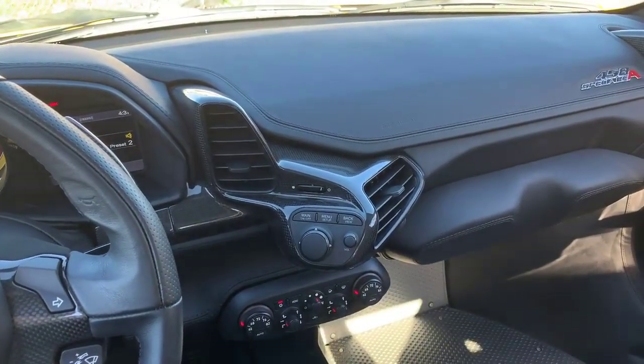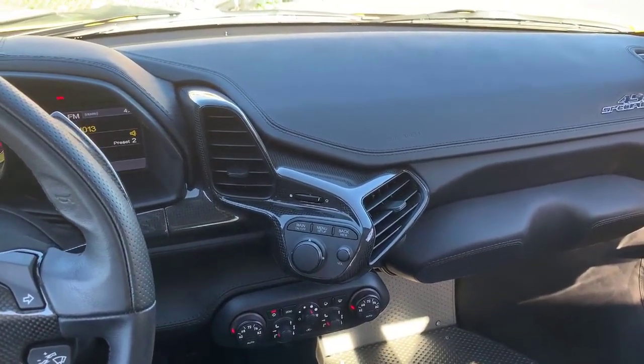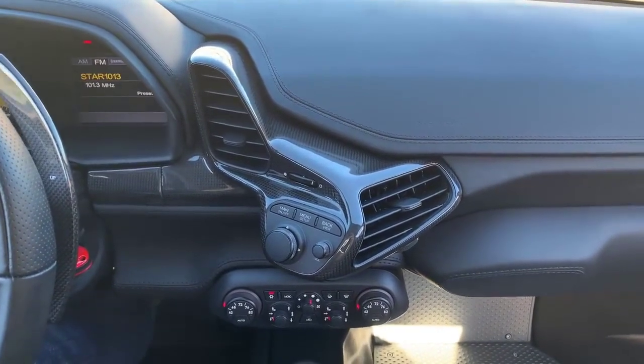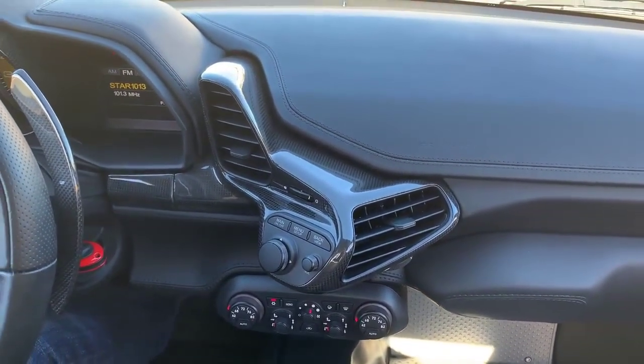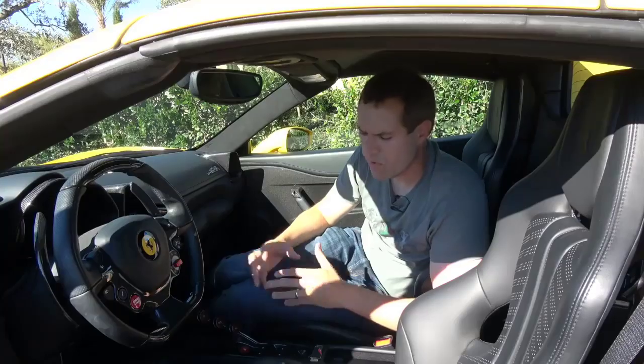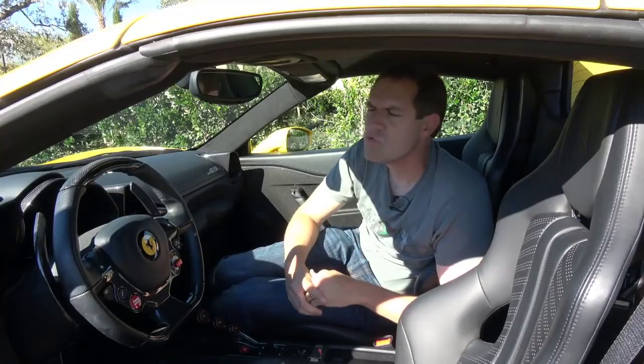It's really weird. The driver's side middle climate vent is on the top, the passenger side is on the bottom and angled towards the passenger. I've never really seen this before. It seems like a very complicated way to just put climate vents in the middle of the dashboard, but Ferrari had to be cool and special.